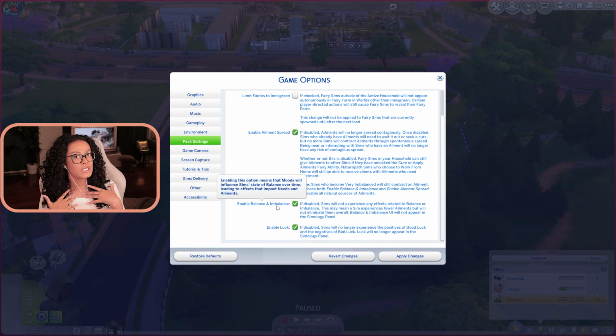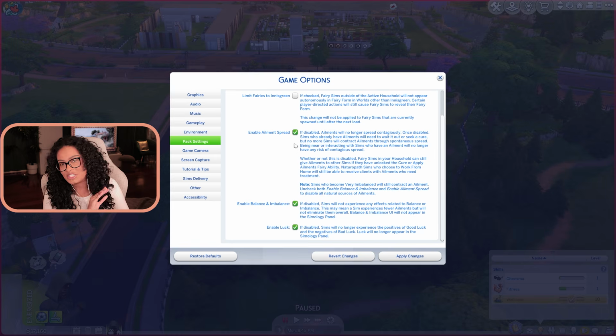So I personally turned off the balance and imbalance because I was just trying to get as few ailments as possible. Then they put out the update to lower it by like some 70 something. Was it 70? I think it was 70 something percent. And now they've gone to the extent of adding a whole category for it so that you can just say bye-bye to it. I'm very interested in dabbling in just playing with balance and imbalance and seeing what the ailments are like for that. But the spread, yeah, that's something I'm not about, okay? It was too much.